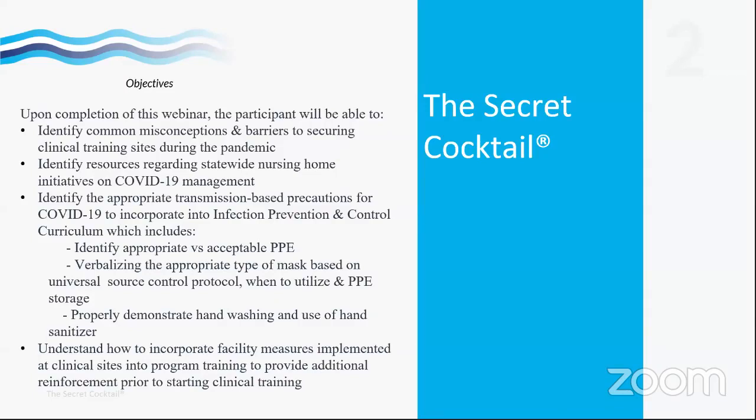So the objectives are, we're going to identify some of the common misconceptions and the barriers to securing clinical training sites. We'll identify some of those resources and statewide nursing home initiatives on COVID-19 management. We'll identify the appropriate transmission-based precautions for COVID-19 so that you can slide that into your infection prevention and control curriculum. So we'll go through things like what's the appropriate versus the acceptable PPE, familiarizing yourselves with the universal source control protocol, making sure that you're stressing hand washing to your students, and then understanding how to incorporate those facility measures that they're using to mitigate the spread of COVID-19, how you can implement or incorporate those into your school trainings so that it's reinforced prior to starting clinical training.